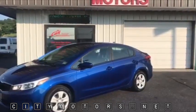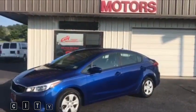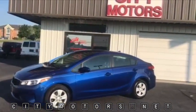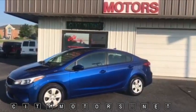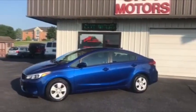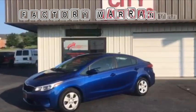and that's the thing that gets me with this car, the fuel economy. It's a good sized, spacious car that rides really smooth, and this car gets 29 miles per gallon in the city. 29 in the city and 38 on the highway. That is hard to beat in a car that rides this smooth. Guys, this thing is as close to new as you're gonna find. Very low miles, tons of factory warranty.